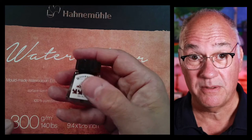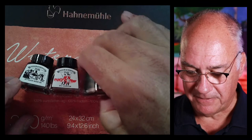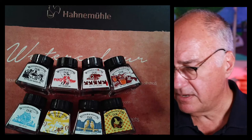I'm fortunate in that I have thousands of them now in every conceivable color. I used to use something I loved for a long time, Dr. P.H. Martin's transparent watercolors. They were kind of like this, but with a big difference. And they also come in these beautiful boxes.